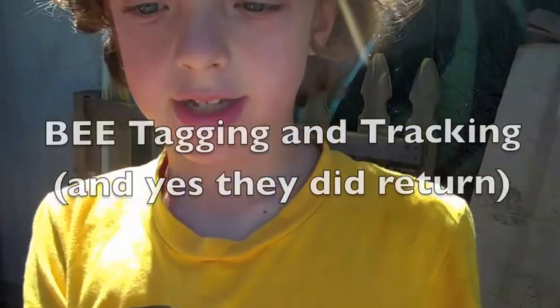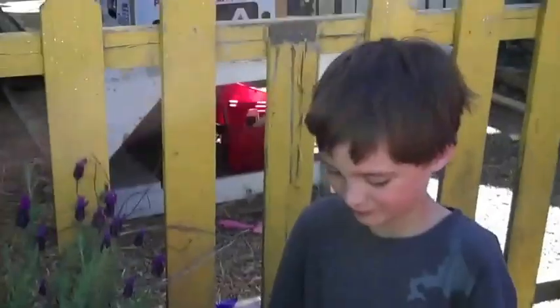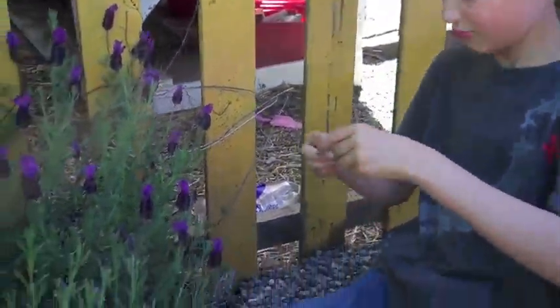We're gonna put a 1 on this sticker to put on the bee to see if it'll come back to our flowers. This is how you catch a bee! I caught one. Can I see it? I let him go. Okay. I'm gonna catch a few more, and then it will be done.